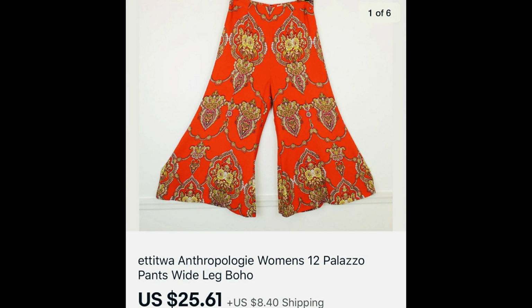These pants are so cool. I wanted to keep these, but they were a little bit long on me. I think we're saying this brand Ettitwa, and this is Anthropologie. They're Palazzo pants. And I remember having elephant bells when I was a teenager. So these kind of spoke to me, the bohemian vibe, very fun, very comfy, $25.61, and I paid $4.25.